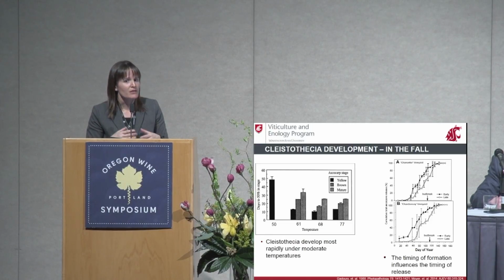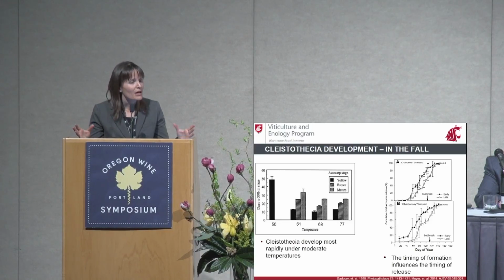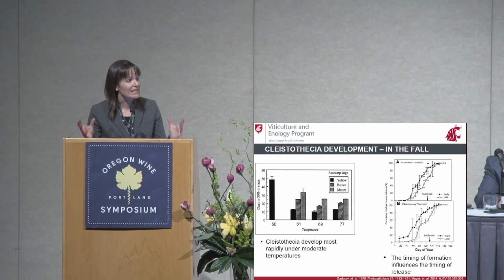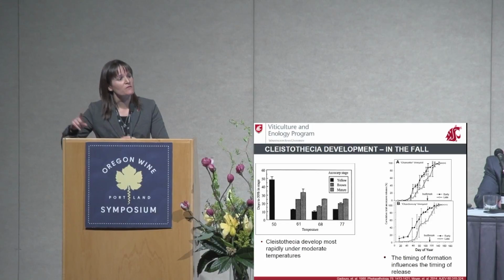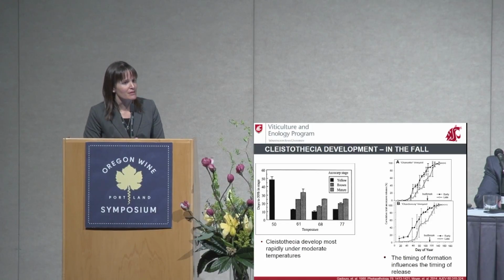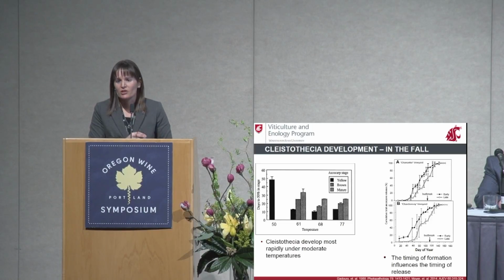The converse to that is if you have a very long, extended fall and it's warm, you will get a lot of Cleistothecia forming, and forming very, very late in the growing season. And those Cleistothecia will then release their spores very late in the following growing season, essentially providing many opportunities for additional inoculum production events to kick off disease the following season.